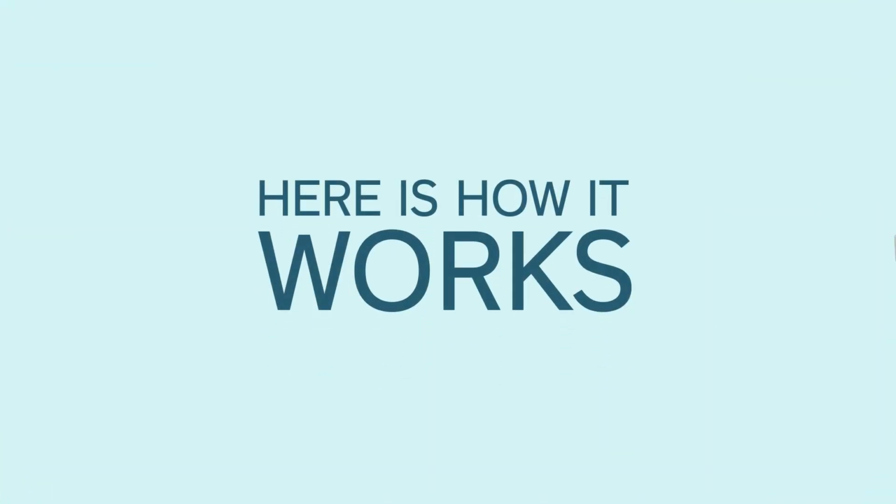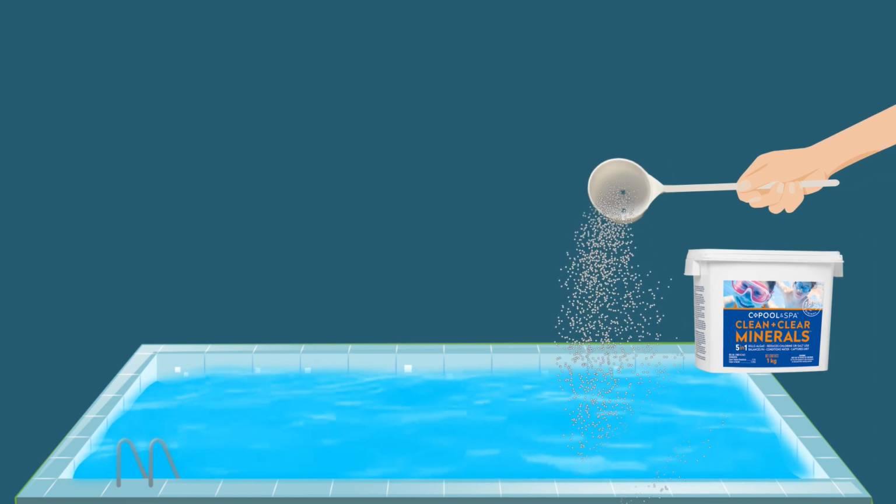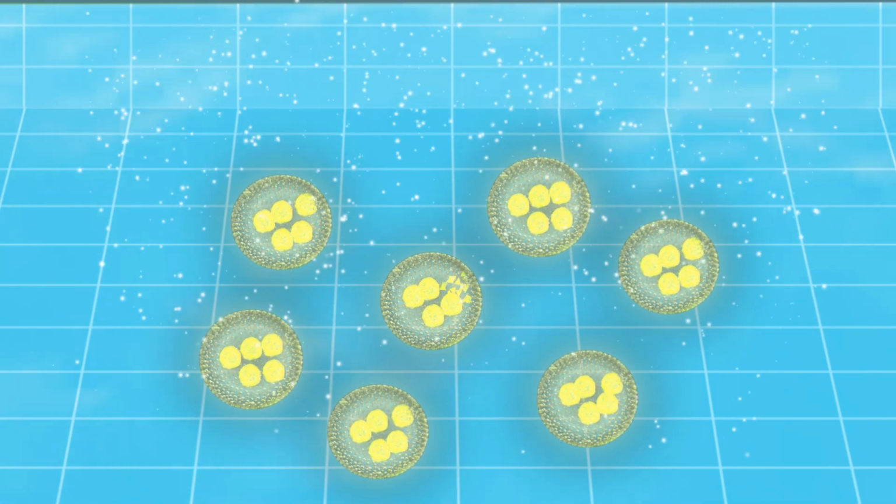Here is how it works. With the scoop supplied, broadcast the powdered minerals widely onto the water surface. The natural minerals begin to dissolve and mix with the water.